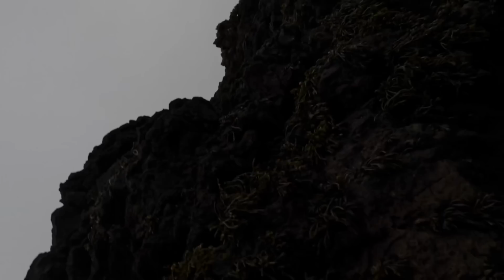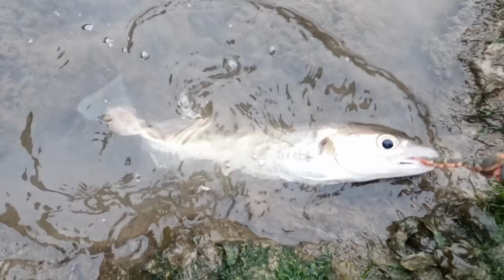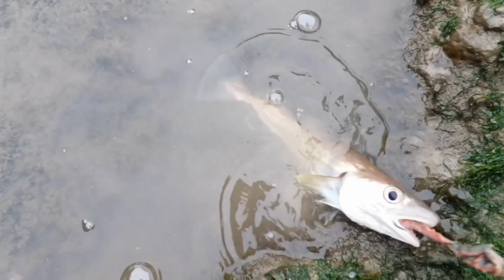Well, my Conger jinx has been broken again. I make a habit of this. I was winding in just to change the bait, and there we have it, it's actually a reasonable whiting for me. So yeah, my run of 8 Congers broken. So let's just unhook this whiting and put him back.